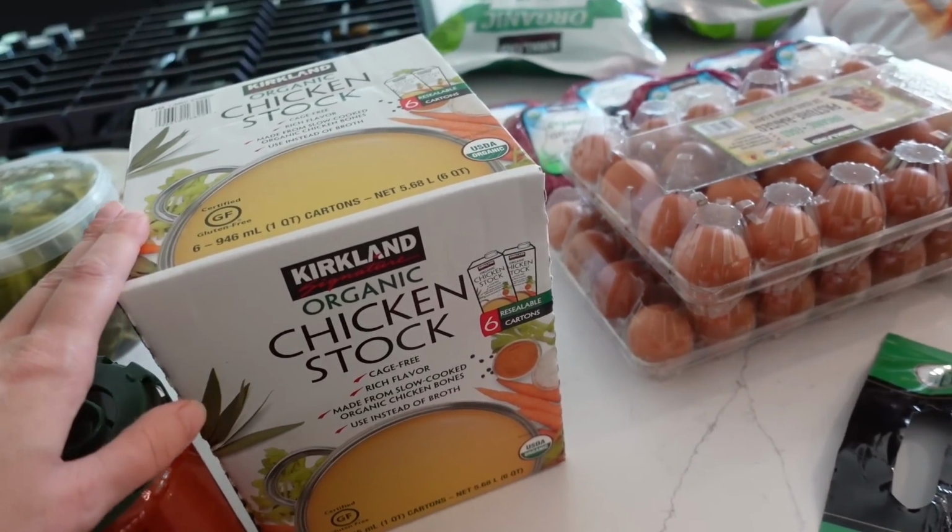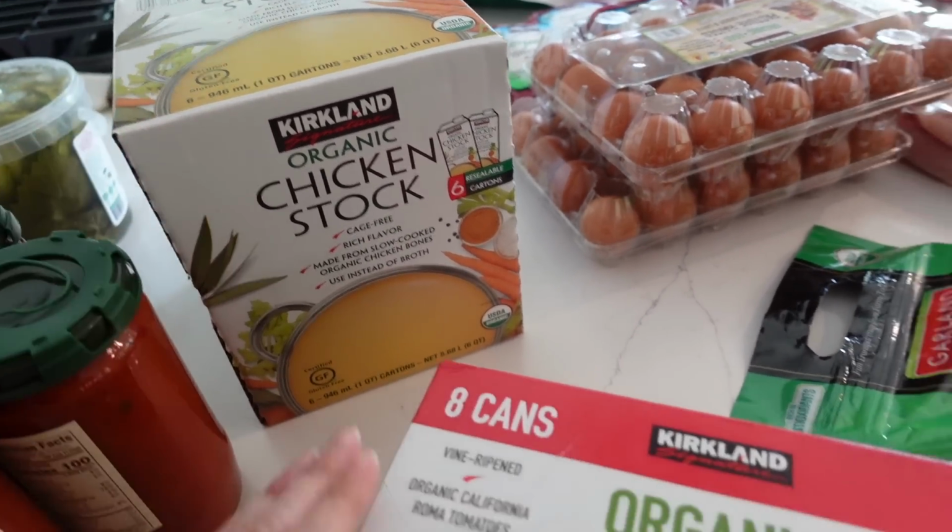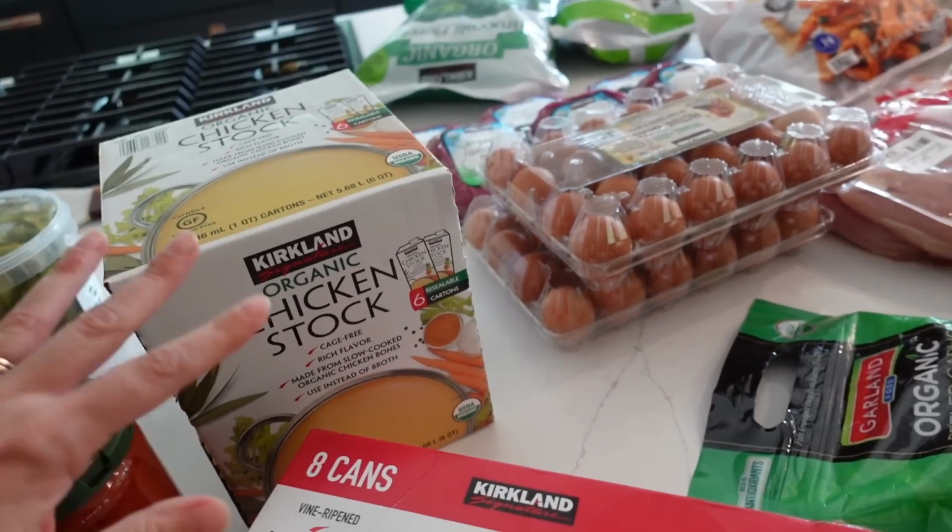I'm already thinking about fall and doing soups and all that kind of stuff. And so we're just gonna keep a bunch of these on hand for those kinds of recipes.